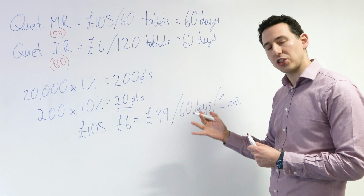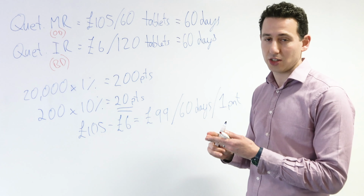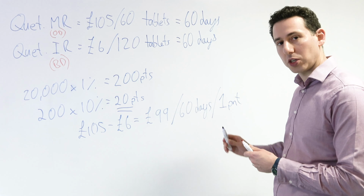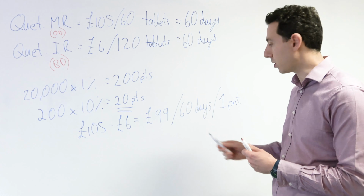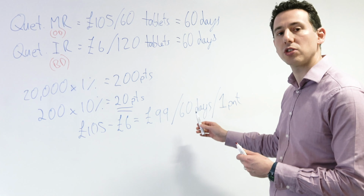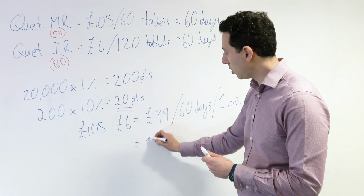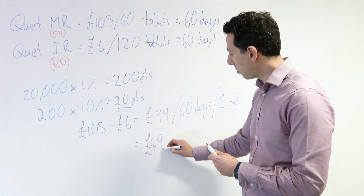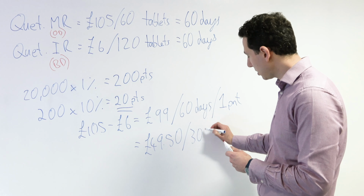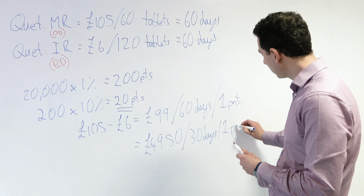In health economics questions like this, we're often working with patients, pounds, and days. So that's why it's even more important to make sure the units are next to each number so we don't lose track of where we're at. So if it's £99 for 60 days, the question wants to know the saving for 30 days. So if we then divide that by 2, it's £49.50 for 30 days, and again for one patient.